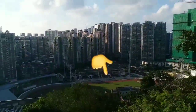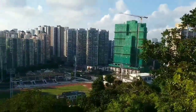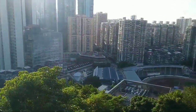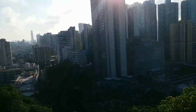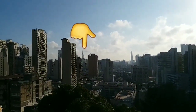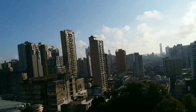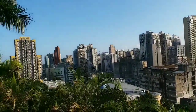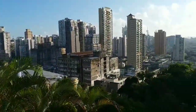down there is the canidrome where they do some dog racing contests. We can see here is the very top of the Macau tower, the highest tower in the world. It's 233 meters high and is actually far away from here.